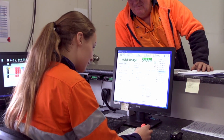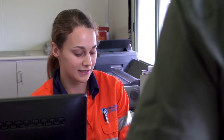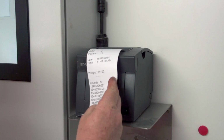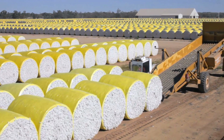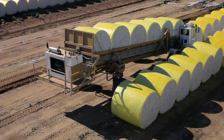Data is sent to the gin with a list of modules and details of the farm, including the field in which it came from, its latitude, longitude, as well as time and date of picking. The modules are then allocated a lane in the yard. The truck is unloaded by one of the moon buggies, an Australian invention worth nearly $500,000.